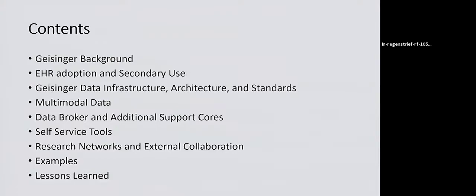So talking about both the policies and procedures in place, and the legislation that actually mandates the use of EHRs, and then how we can use that effectively within those regulations, and really laying the groundwork for more collaboration between sites. I'm going to talk specifically about our data infrastructure, architecture, and standards.